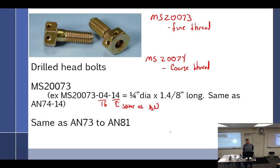So in regards to that, let's say we're working the AN hardware lab project. Would it be acceptable to write down either 20073 or the AN part number instead? Yes, it'd be acceptable. Try not to use NAS numbers. Most of my answers are either AN or MS. So if it's an MS-20073 or 20074, the AN number would be different?